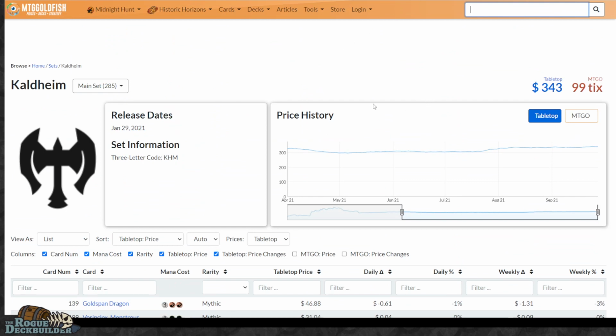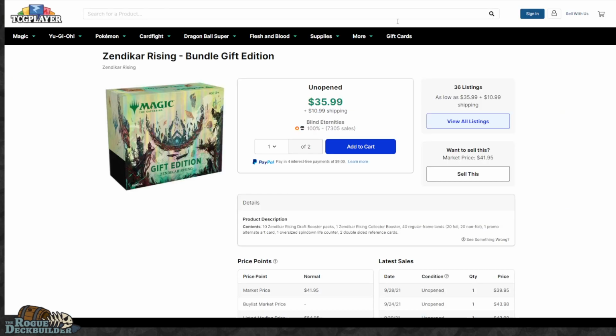Now the next two I do like is Zendikar Rising. Zendikar Rising Bundled Gift Edition is a product I think is a sleeper. This does have a collector's edition in it. It's not that much more expensive than a regular bundle, and the collector's edition has the ability to have a fetch land in it. So if fetch lands, they hold off printing them for a year or 2 years, I think they'll recover, and then this is the type of product that people are going to want to buy to try to open those fetch lands.